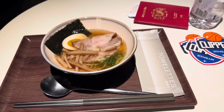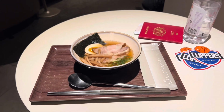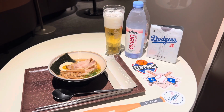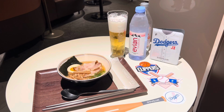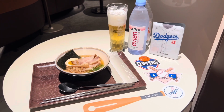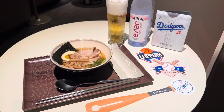Now, I started off with an a la carte dish, which I ordered from the menu, which was basically ramen, which was a very good choice for breakfast. And I also got some Asahi beer, even water, and some Dodgers and Clippers merch, which you can see right here. Now, this was a great addition to my little collection of aviation-based things, and I enjoyed having them alongside my ramen.